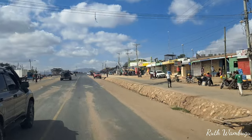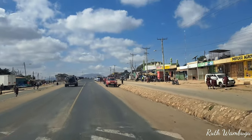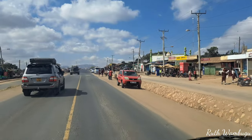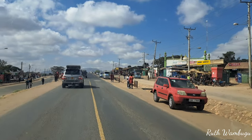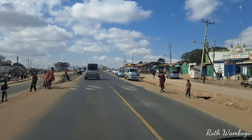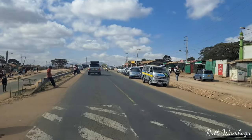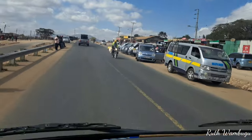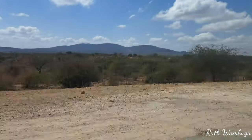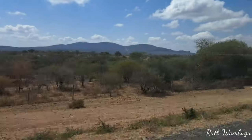Almost in Namanga, and you can see the road is really good and the ride is smooth. There was not much traffic on Mombasa Road, so that was a smooth ride all the way, and so far so good. It's warm, currently 23 degrees Celsius, so that's great weather for traveling. And yes, continue enjoying the vlog.